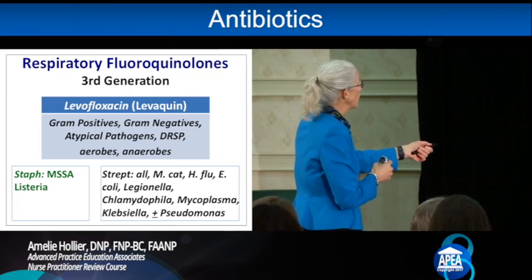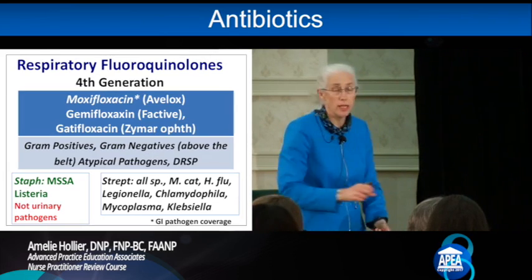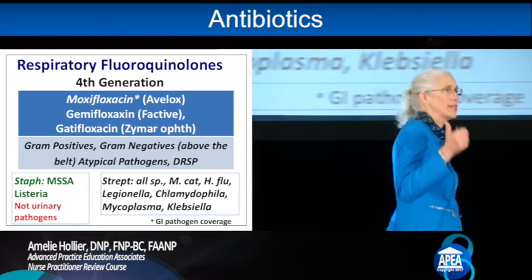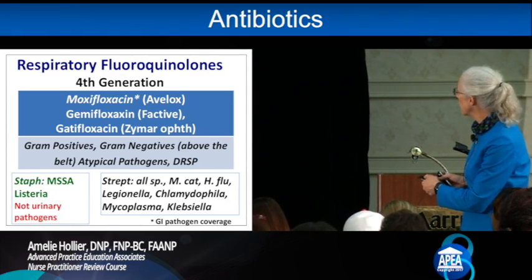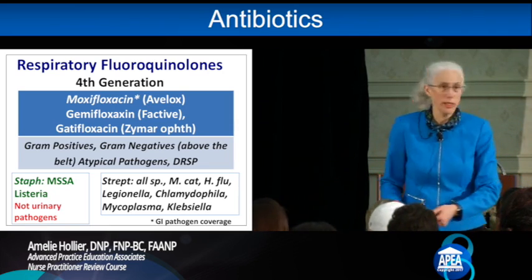It kills the atypicals, and it kills drug-resistant strep pneumo. That's why it's a respiratory quinolone. There are 2 more respiratory quinolones. They're 4th-generation quinolones. You know them as Avalox and Factive, and here they are. They kill gram-positives like strep pneumo. They kill atypicals and drug-resistant strep pneumo. So that's why they're respiratory quinolones.